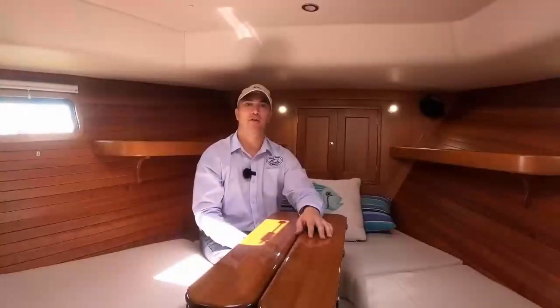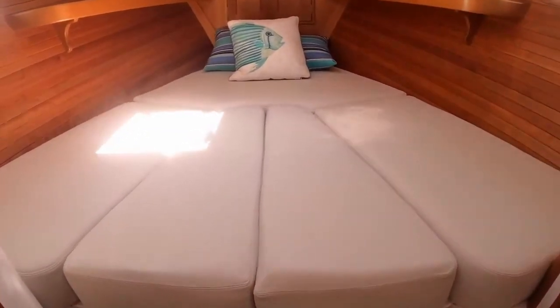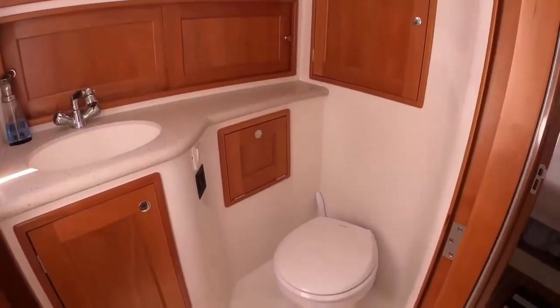The interior of the 35Z was set up for a couple to be able to weekend or take an extended cruise, from the convertible V-berth to the fully functional galley and the enclosed head shower combo.